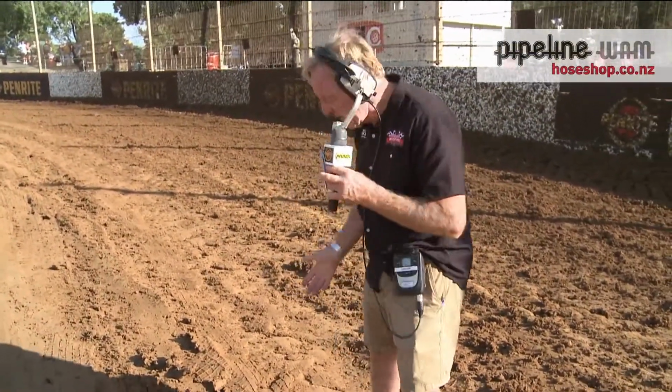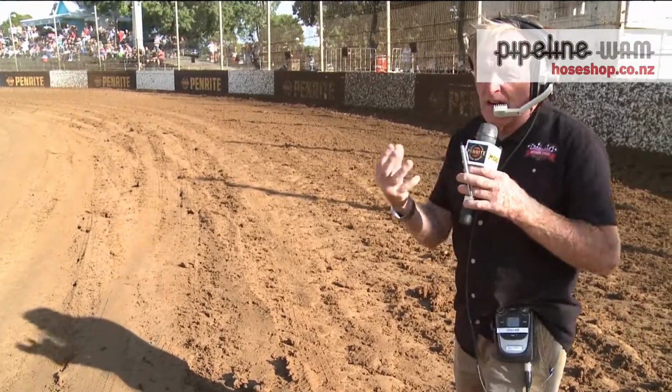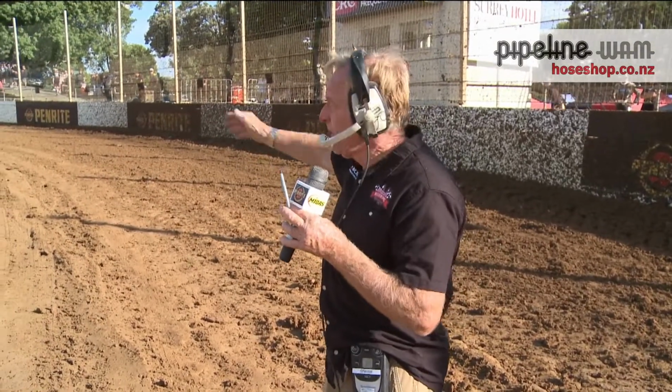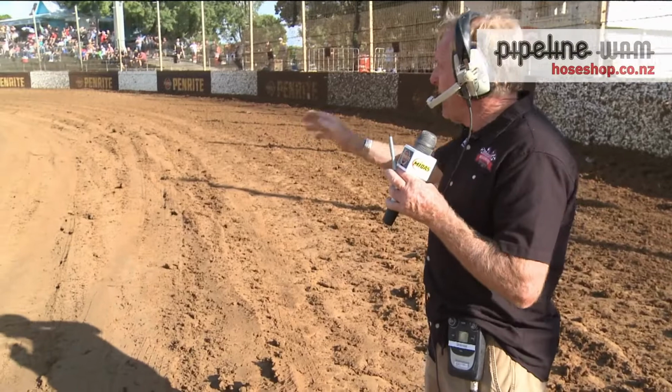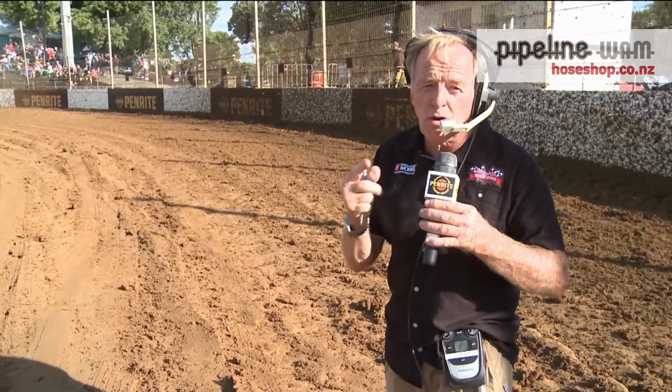This is exactly what the drivers want out of the surface, a grip level. So although the track looks quite rough, it is actually providing a lot of grip. See the drivers trying the high line and the low line. The high line is what we call out by the wall. The low line is down by the pole line. They'll be searching for grip. So these cars wheel spin all the way around. The less wheel spin, the more grip. The more grip, the more going forward they get.